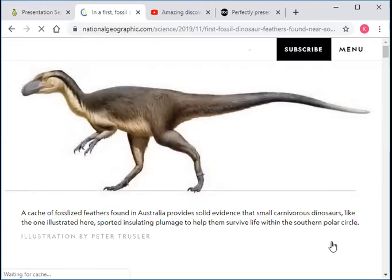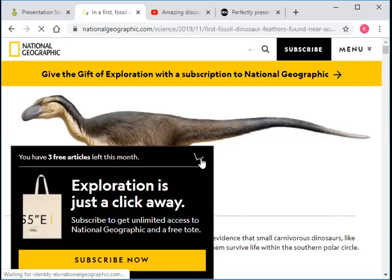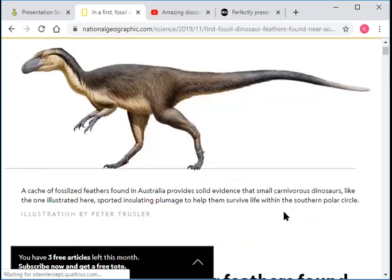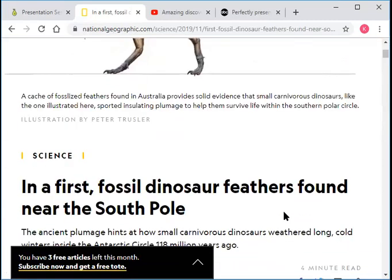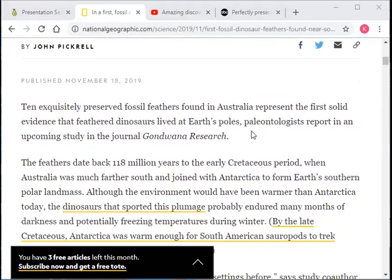Hopefully my thing will load. Taking its time. So there he is. Look at that guy. So this is brand new. This has been recently discovered. And this is a new dinosaur. So it says that basically this was a carnivorous dinosaur. Does anybody remember what that means? If it's a carnivorous dinosaur, throw it up in the chat. What does it mean if it's a carnivorous dinosaur? Yeah, eats meat. Very good. Eats meat. It likes to eat other creatures.